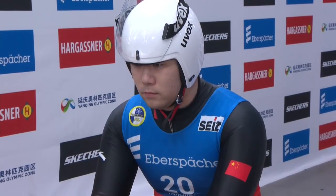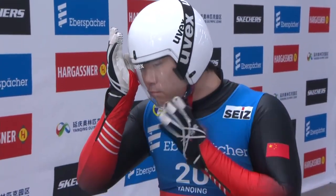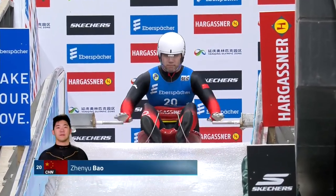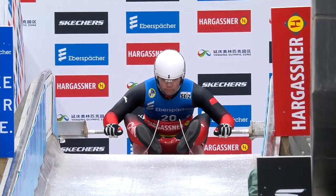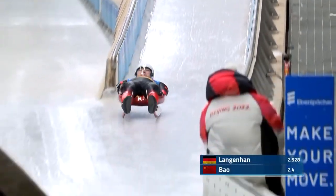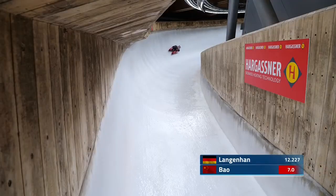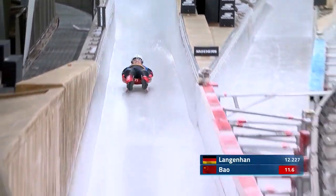As we get to our first Chinese slider of the day, Zhenju Bao. Local slider. Lots of runs down this track. And Lisa, I mean, the Chinese team, it's been so cool to watch their progress from basically coming from nothing in 2019 and then being built into a team that is competitive on every track in the world. Yes, and they have some really good athletes there. They're really good in the start already, and they are also improving their sliding every year. So I'm really excited to see them here in the World Cup.